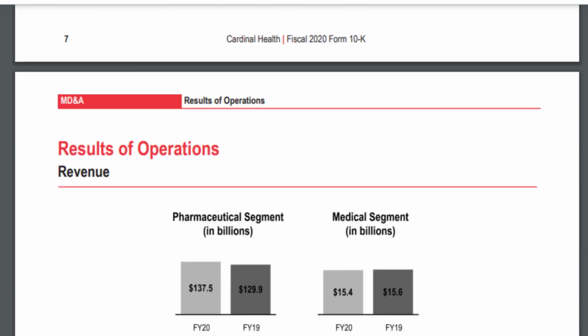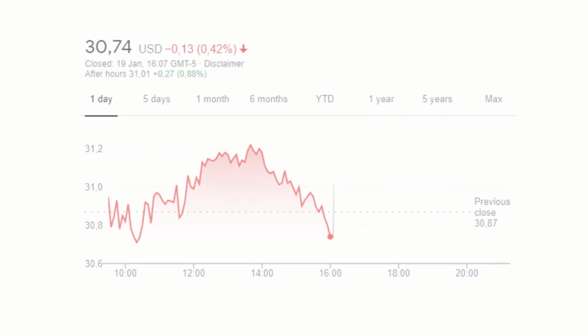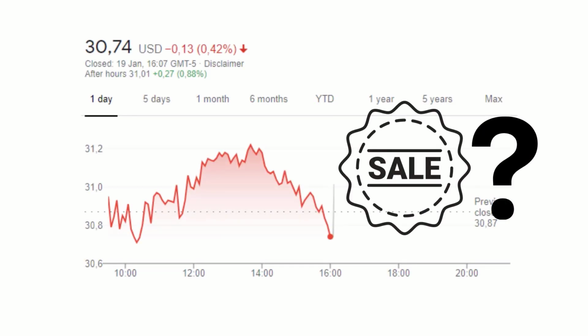And now you know how to find and research dividend stocks by yourself. Now hold on, we are not there yet. If like me, you like to buy dividend stocks when they are on sale, we have one last hurdle to get over. How do we know if a stock is on sale or not?